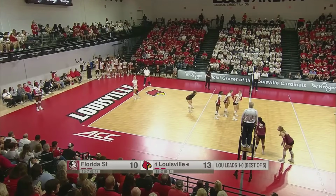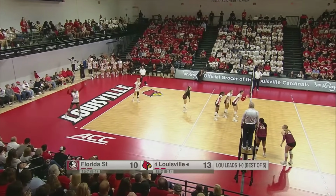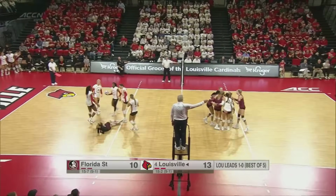So far for Louisville, it's been equal parts Cressy and DeBeer, and a bit more from Jones to lead the way. Florida State trying to get Koenig going.